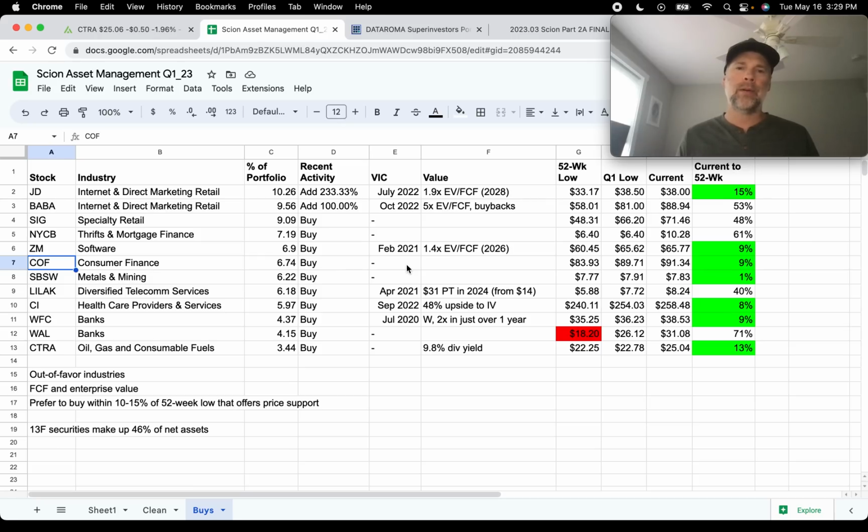There's no write-up from Value Investors Club. I don't have a lot to say about it other than it's still within 10% striking distance of that 52-week low. So could be one to take a look at.